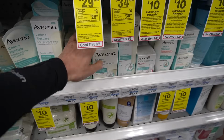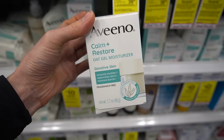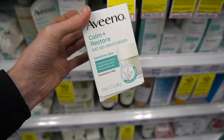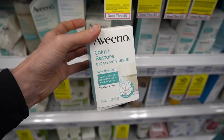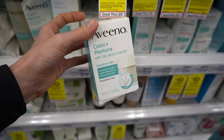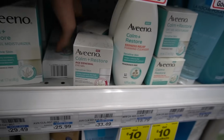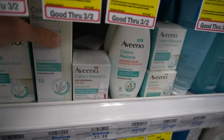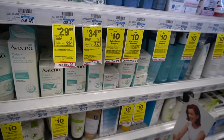And then this is my absolute favorite. One of my absolute favorite facial moisturizers is the Oat Gel Moisturizer. Really soothing, not greasy, but rich at the same time. It really does it all. Have not tried the Age Renewal Eye Gel. Not really one to use eye creams, but that being said, let me show you what I have recently discovered.